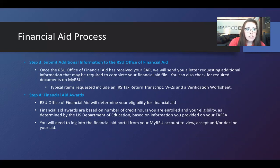All right, step four, the Office of Financial Aid will determine your eligibility. That's based on the number of credit hours that you're enrolled in, and make sure you fit all the criteria. And like I said, you need to go back in and accept or decline those.